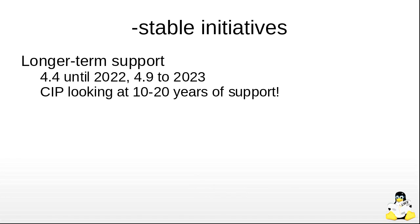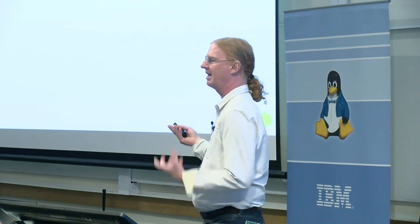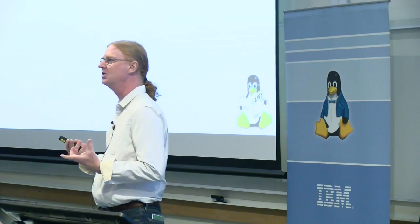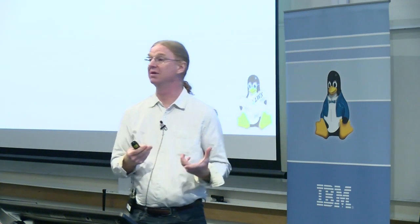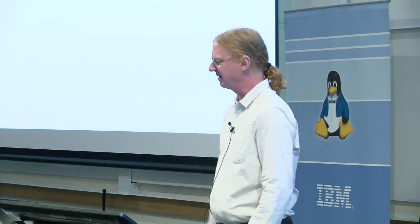One of the changes that we're seeing is an increase in the support periods for these kernels. The rules for some years were that the long-term support stable kernels, of which there is about one per year, would be supported for a period of 2 years. It turns out that 2 years is about what it takes for a released kernel to go through everything that, say, a mobile device manufacturer has to do to it and get it into the hands of a user. It takes about 2 years to do that. So about the time these kernels are actually being deployed and used, the support goes away. And that's not perhaps ideal.